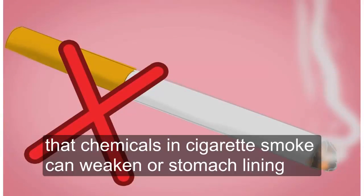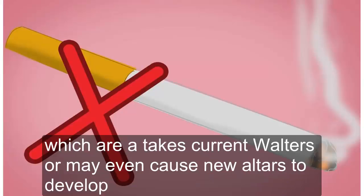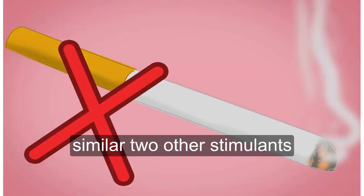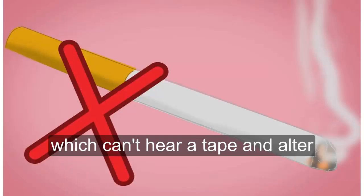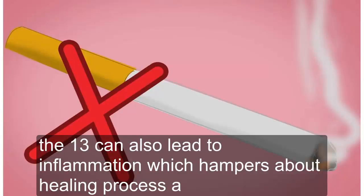The chemicals in cigarette smoke can weaken the stomach lining, which irritates current ulcers or may even cause new ulcers to develop. Similar to other stimulants, nicotine may contribute to an increase in the production of stomach acid, which can irritate an ulcer. Nicotine can also lead to inflammation, which hampers the healing process.